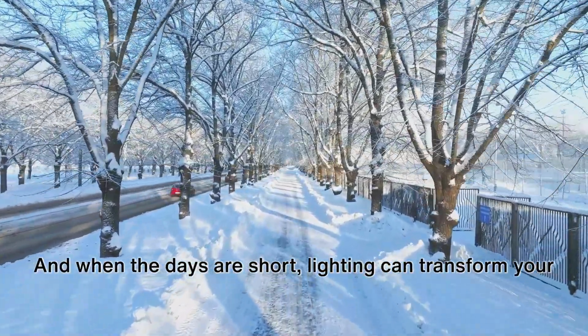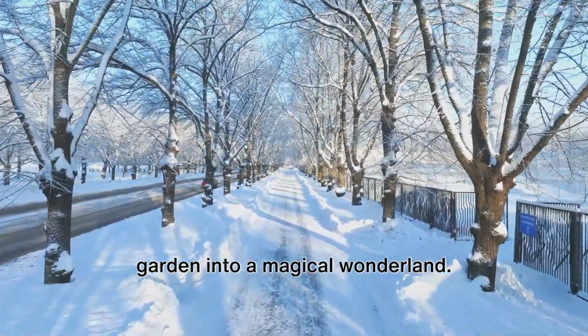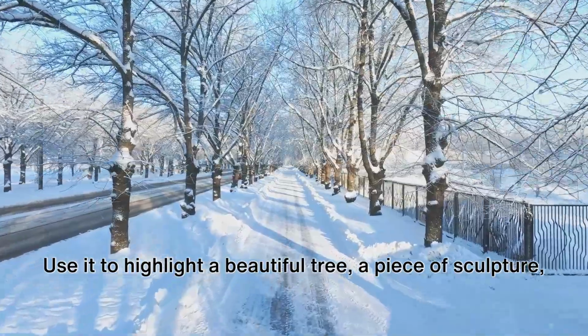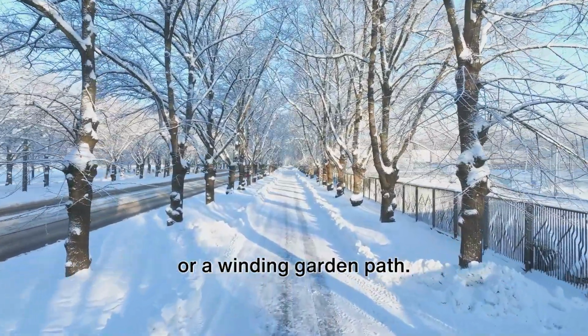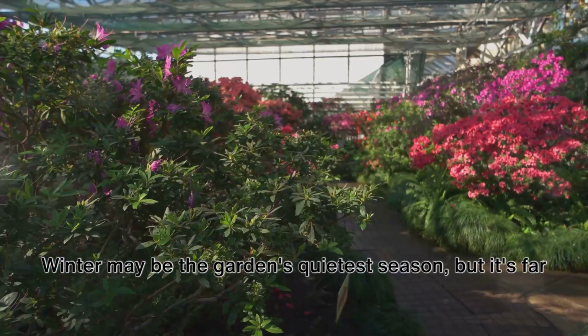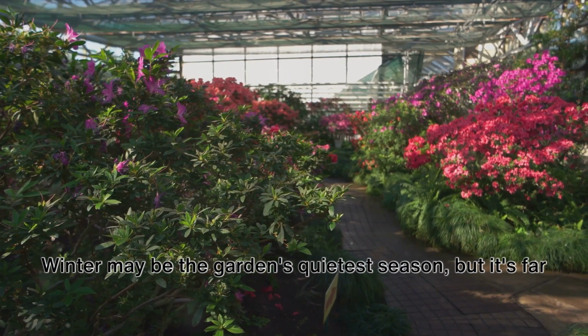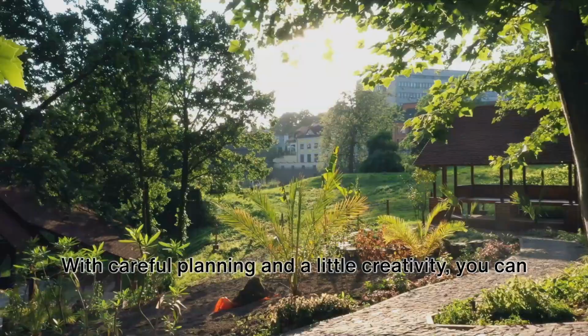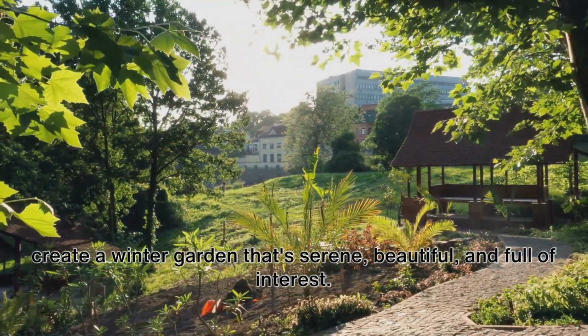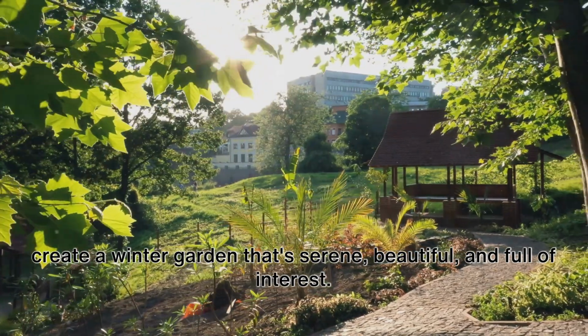And when the days are short, lighting can transform your garden into a magical wonderland. Use it to highlight a beautiful tree, a piece of sculpture, or a winding garden path. Winter may be the garden's quietest season, but it's far from dull. With careful planning and a little creativity, you can create a winter garden that's serene, beautiful, and full of interest.